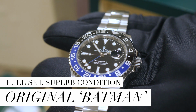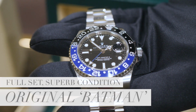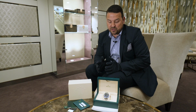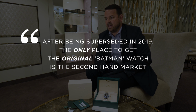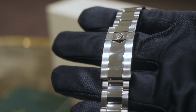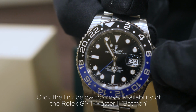So the example we have here, which has got a full set with it, has everything you would expect to get if you were buying one brand new from an AD. This is the 2016 model. So with this watch having been superseded in 2019 with the newer version, the only way to obtain one of these is through the second-hand market, through dealers, through private sale. That's really the only way you're going to get that. It goes back to the age-old situation of supply and demand. There isn't an indefinite supply of these products. That's what's driving the prices up.